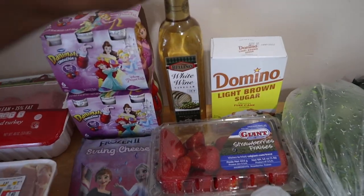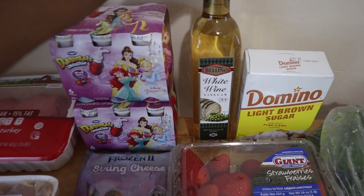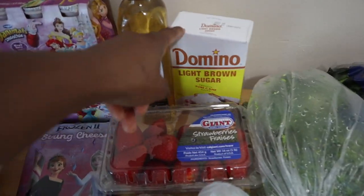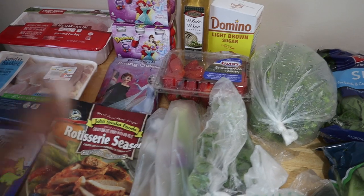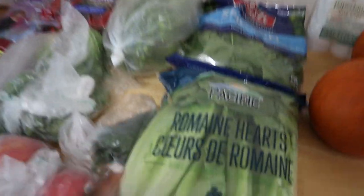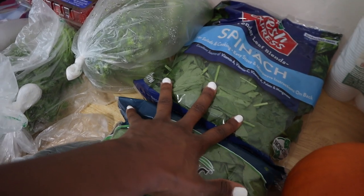I made a mistake. I'm gonna see if I can return or exchange it. I meant to get cooking wine, but I grabbed the white wine vinegar by accident. Some more brown sugar. I saw that we were low. Some strawberries. I didn't have that on the list, but it was on sale for $3.99, so I decided to pick that up. Some lettuce for salads, spinach for smoothies.